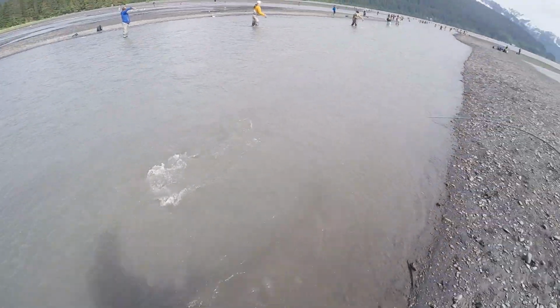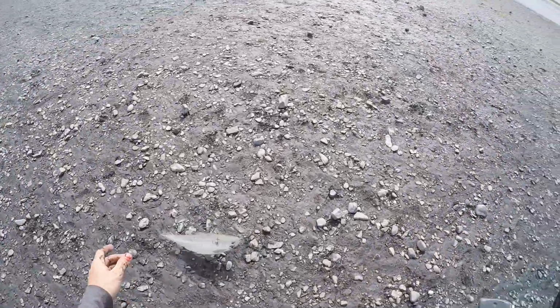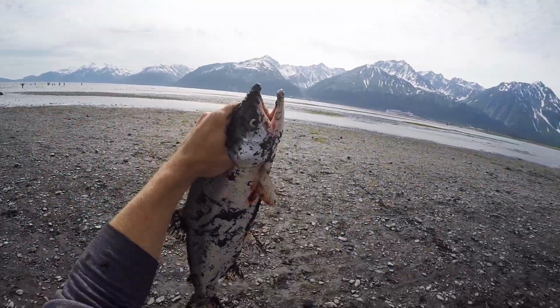Right there, fish on. Woo, there we go. Right there. Sockeye in Seward, Alaska.